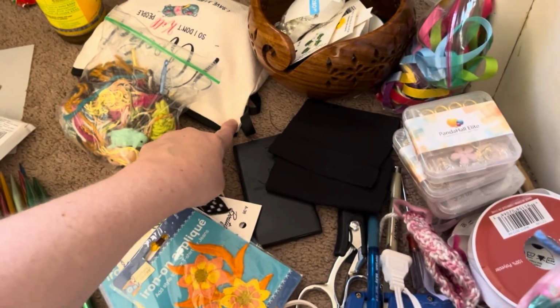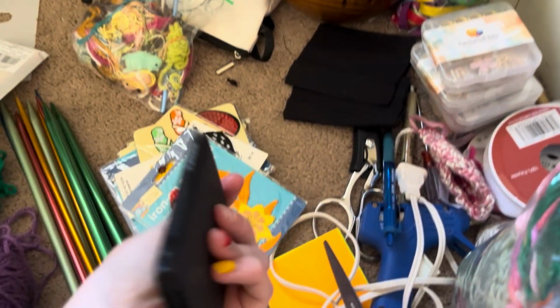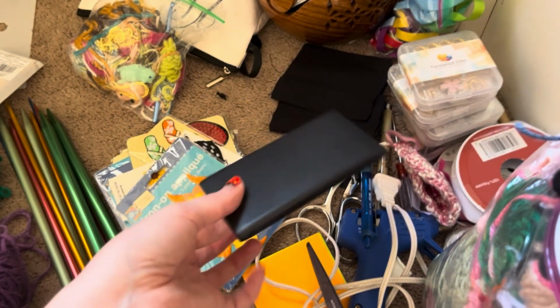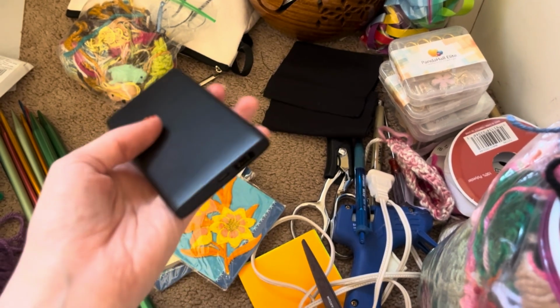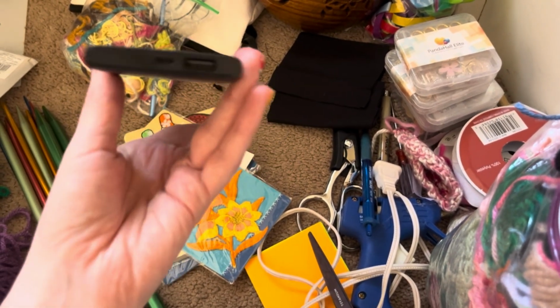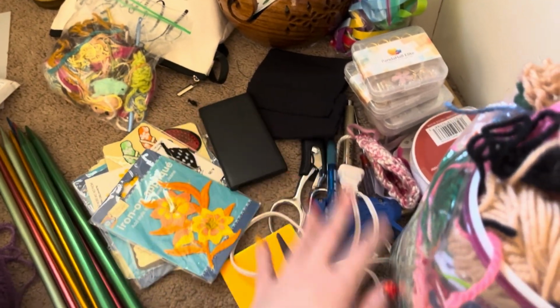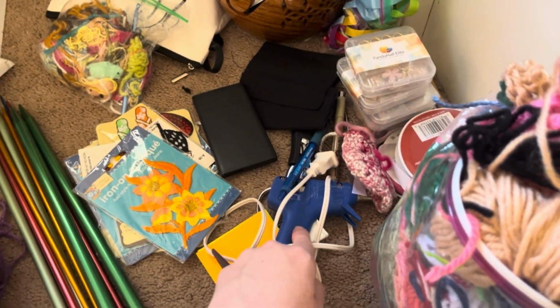Same thing with this. My portable charger that I lost forever ago, so I ended up buying a new one. But that one sucks, so I can use this one again, which is nice. I just found this. I was looking for it months ago, and I was like, why can't I find it? It was in the bottom of one of those bags. And then my hot glue gun. Love this. Use it all the time.